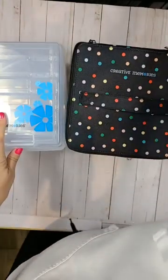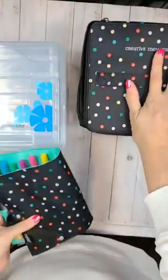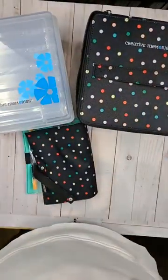So are you in love with this polka dot stuff? It's so cute. So cute.